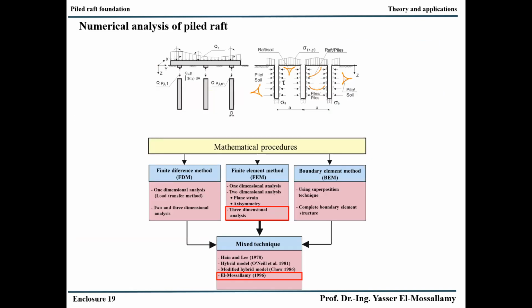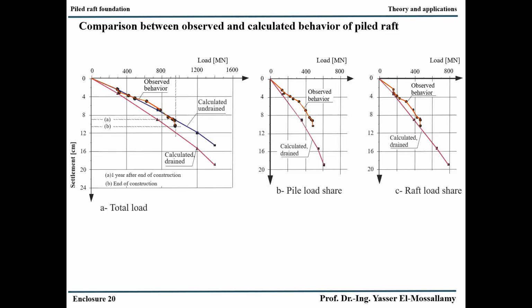Now we go to the numerical analysis of piled raft foundations, and in numerical analysis we have a lot of possibilities, but to keep this part short we can only use the three-dimensional finite element analysis. Here are some results comparing the performance as calculated and as measured, and then we can understand the performance of piled raft foundations. Here you can see that we can make a very nice back calculation of the total measured load and the measured settlement, the load share taken by the piles, and the load share taken by the raft.